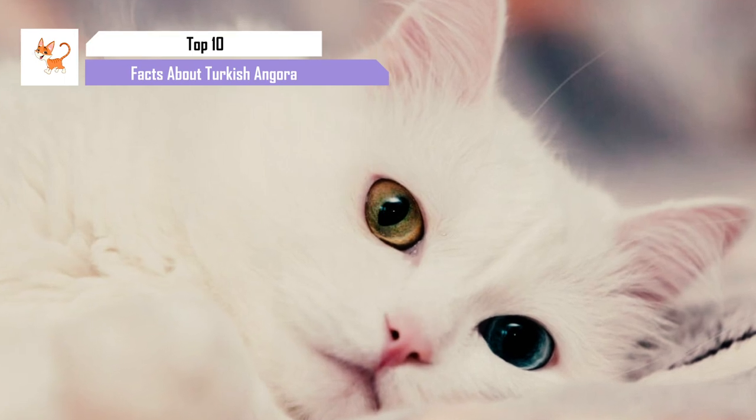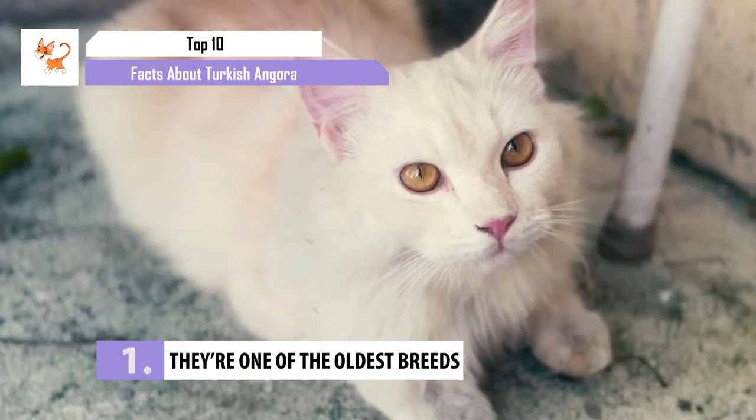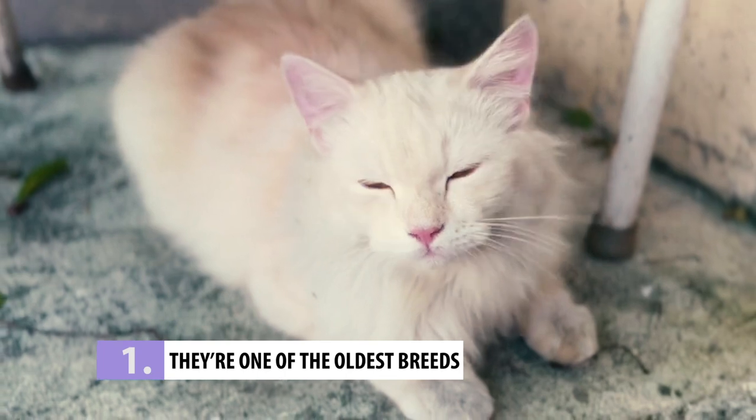The Turkish Angora Top 10 Facts. Number 1. Turkish Angora is one of the oldest breeds.